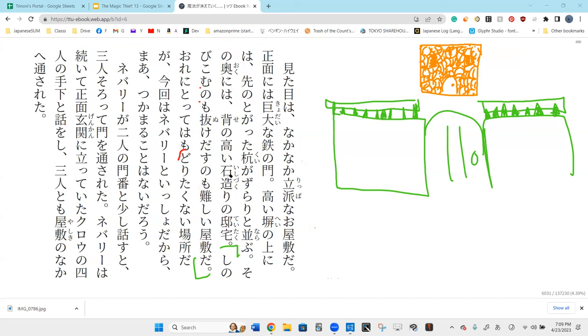are described as being, this house is, yasuki is muzukashi, meaning difficult. Muzukashi, difficult. Muzukashi yasuki da. So the mansion is difficult to slip in and to sneak out.